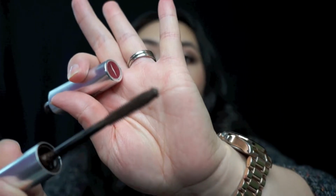I have been loving this They're Real Tinted Primer by Benefit. This is just the mascara primer. This comes in brown only, and I love it because it separates the lashes and makes them longer, and then I will go in with whatever mascara after, and that will make it very dark and elongate the lashes even more. So I love this product because it is a great lash primer.